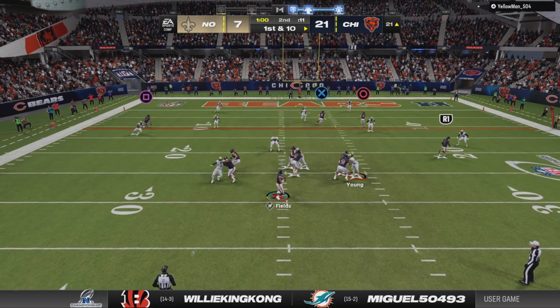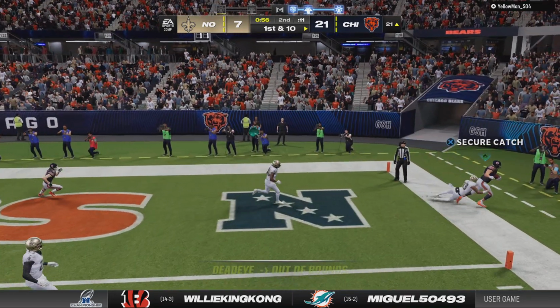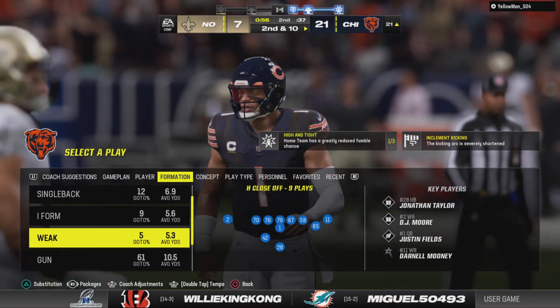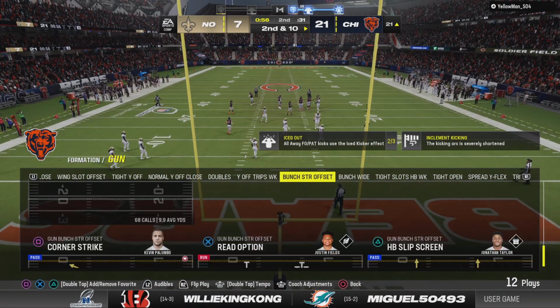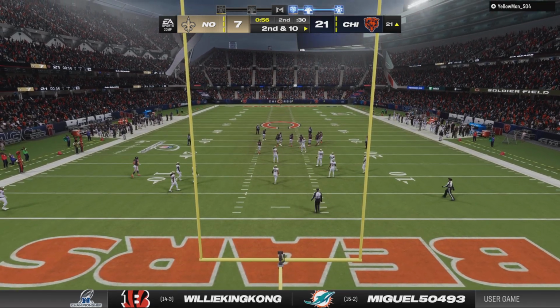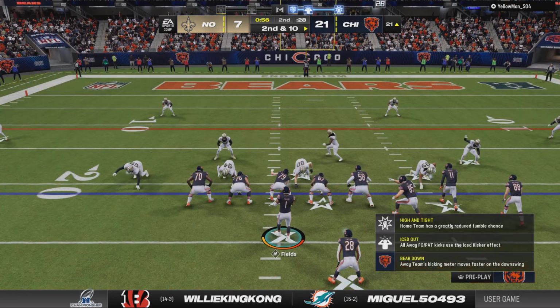On 1st down, it's Fields. It's incomplete. Took a shot, couldn't connect. They had their backs up against the wall a little bit, and they come through by forcing an incompletion. Now they've got to continue to ratchet up the intensity a couple of more times and get off the field before giving up any more yardage. Here we go. 2nd and 10.